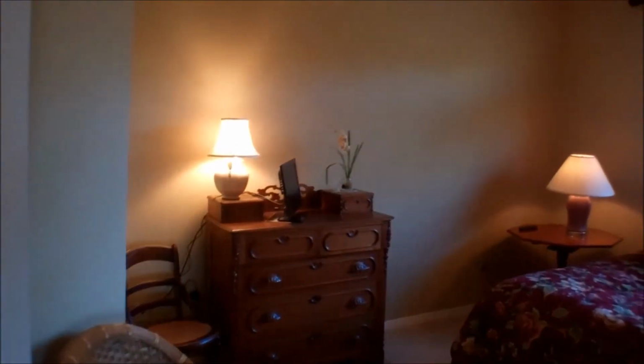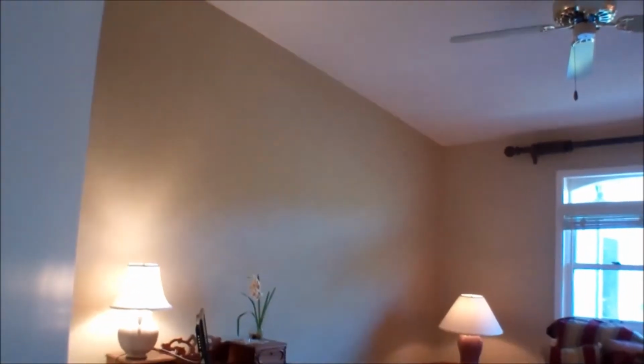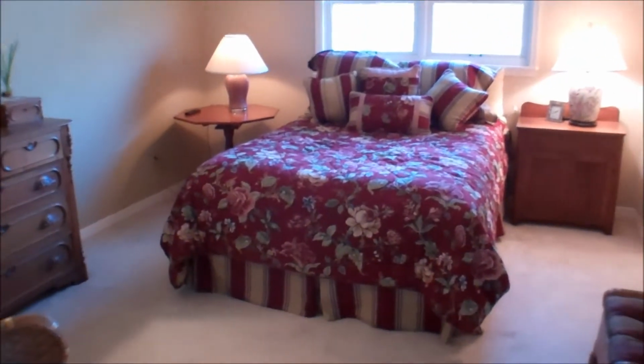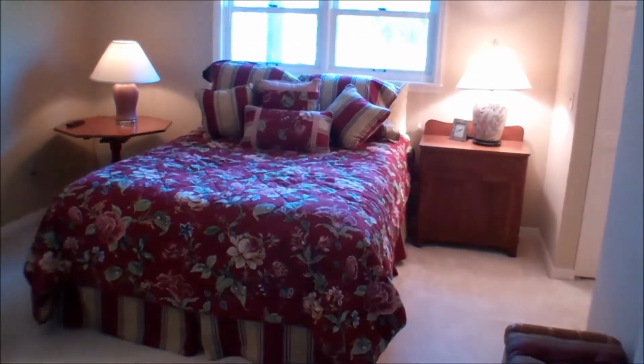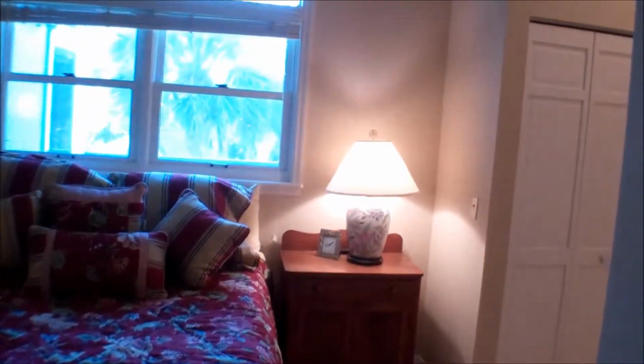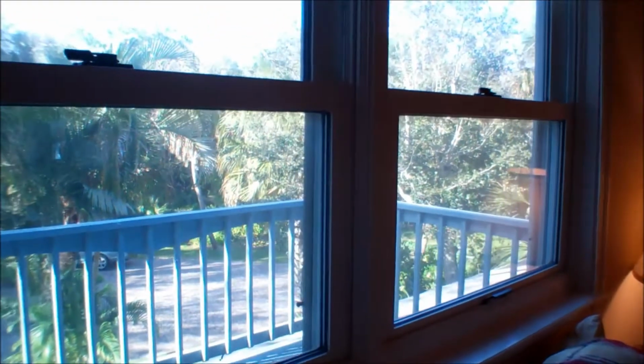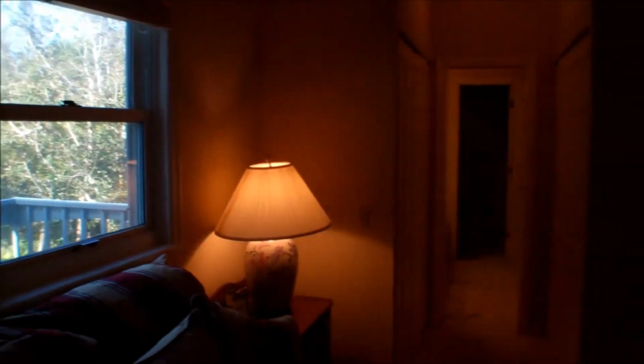So moving across here, we are now looking in the second of the two non-master bedrooms. We have that vaulted ceiling that we had in the first one. A large bed, lots of furniture, and yet still a lot of room to move around. One of the few windows that does not have a great view of the water, but a great view nonetheless of the backyard.